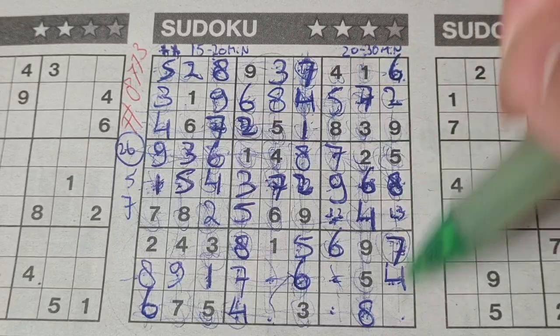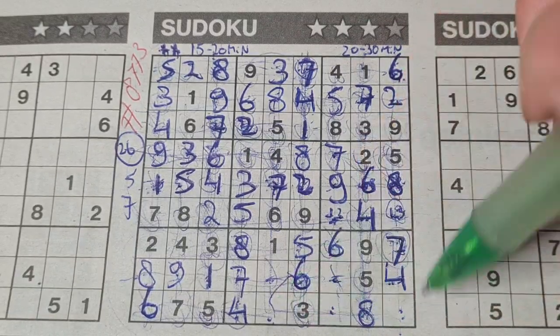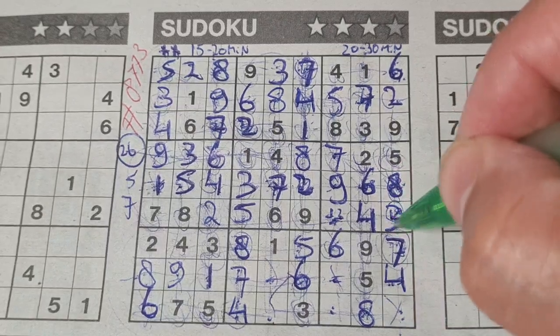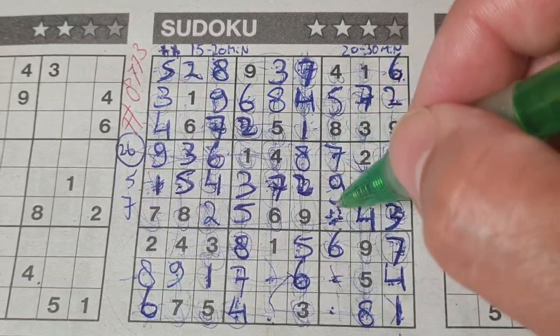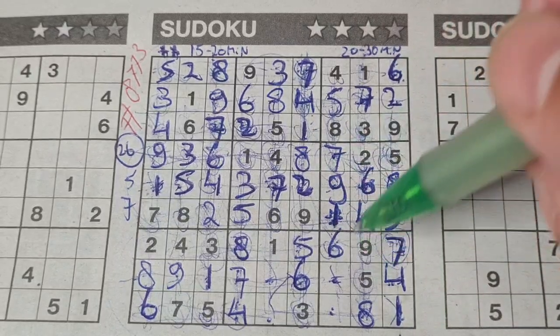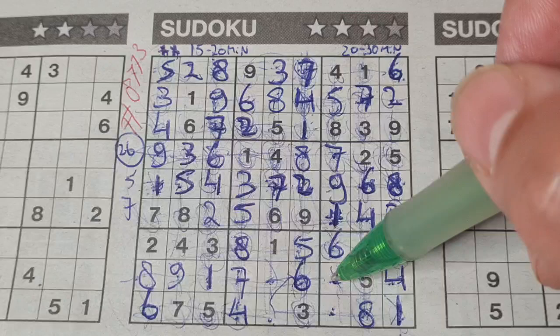Two numbers left in the last column for numbers 1 and a 3. We have a 3 in the last row. No 3 there. 3 should be here. 1 goes there. So one box left in this big square for number 1. And two boxes left in this big square: the 2 is missing and the 3 is missing. 2 and 3.